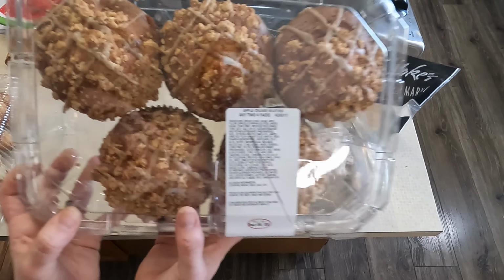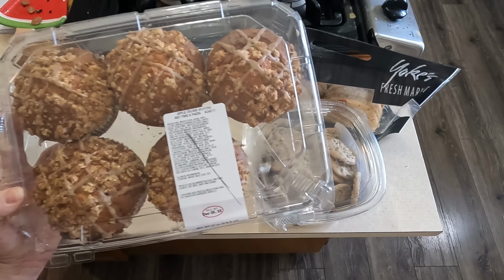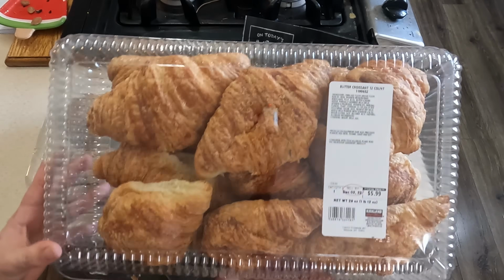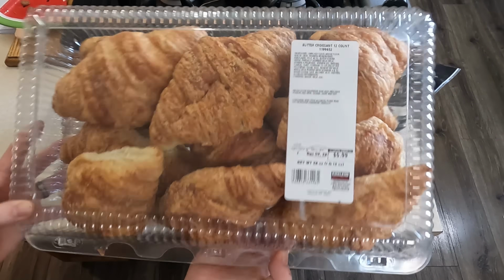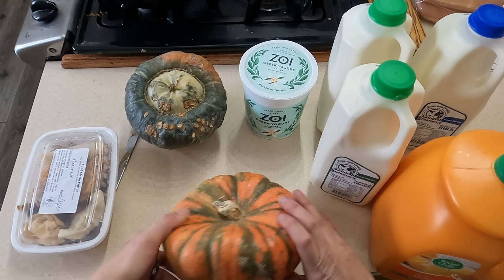And then here they had apple crumb cinnamon. Now they only had 5 in here. I did not eat one, so I don't know what happened. Maybe one of the volunteers ate one, which is okay. I mean, there's plenty. And then they had so many croissants, so I was able to pick up another big thing of croissants, which I am ecstatic for. I love Costco croissants.